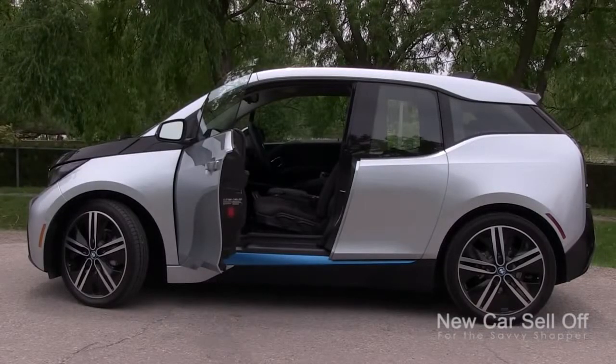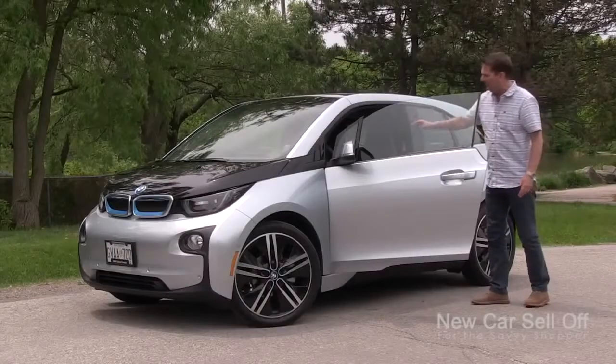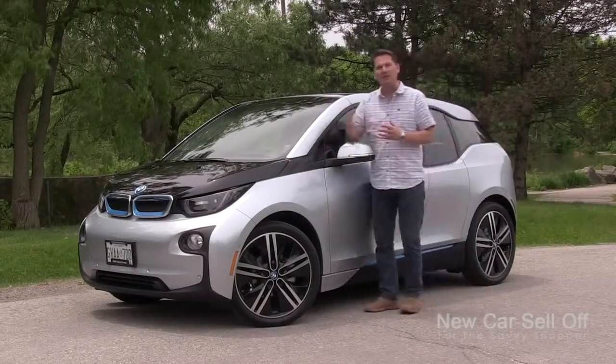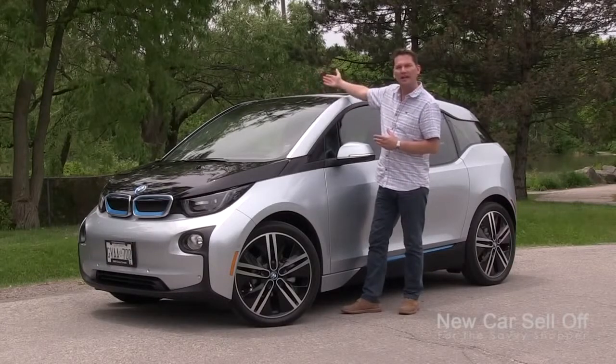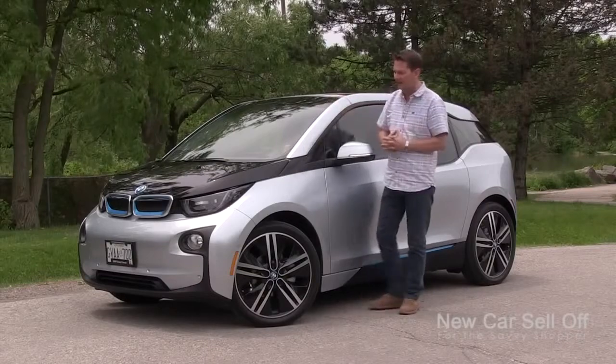Now, the other thing that makes this car unique is the way that the doors open. You've got a kind of barnyard door or a suicide door here in the back. Now, it makes getting into the car quite easy, but it doesn't make it easy if you're trying to get kids in and out. For example, if you pull up to the curb and you want to let kids out at school, you kind of got to go around and open the door for them.